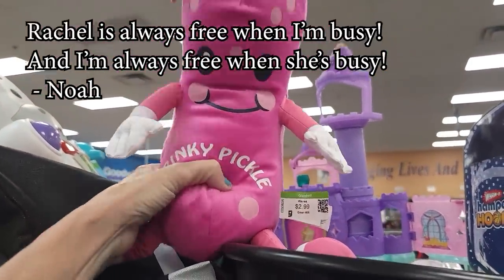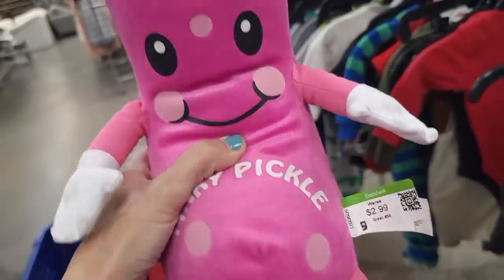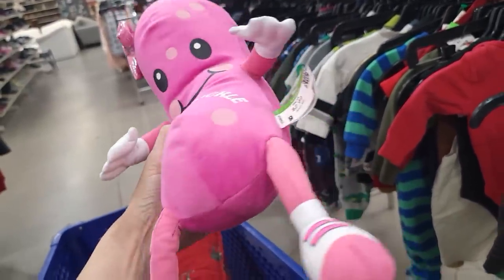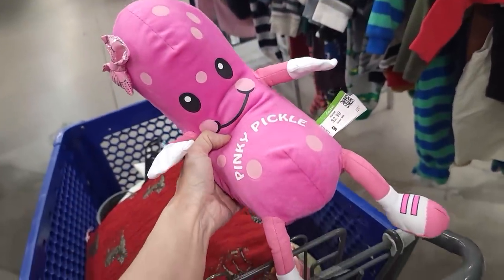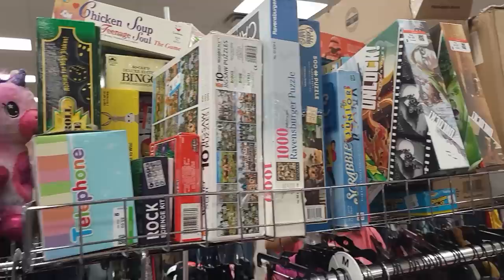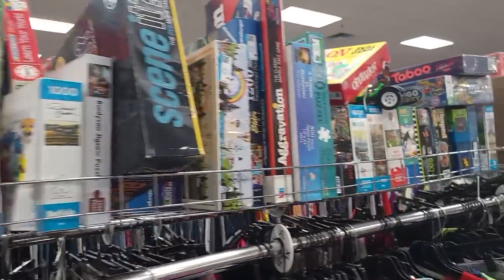Pinky Pickle, is that Mr. Pickle's girlfriend? I didn't even know Mr. Pickle's had a girlfriend. But I have Mr. Pickles, and I feel like now I need Pinky Pickle to go with him. All right, we'll see if there's anything else cool in the games.